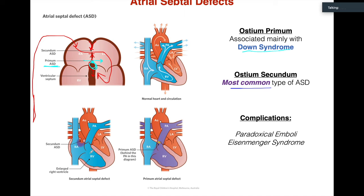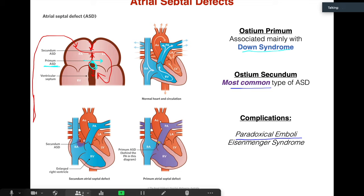Okay, and so here's our normal heart and circulation, obviously, and then with our septal defect, we have extra blood getting into the right ventricle, as you told me before, leads to hypertrophy in that area. Okay, so complications here, paradoxical emboli. Okay, that sounds a little bit complicated. Help me out with, what is a paradoxical emboli? Mm-hmm. Good. Yes, excellent.